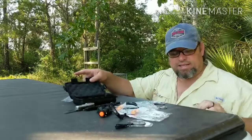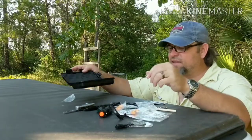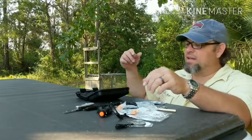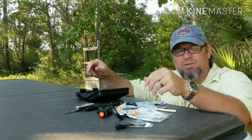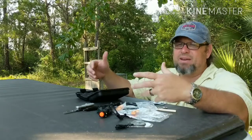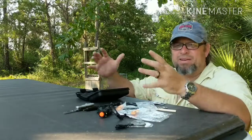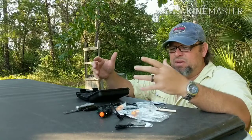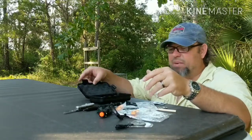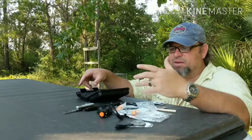There you have it, guys. This thing right here has got all kinds of stuff that you might need in this situation. Again, I hope you never have to use it. But if you're looking for a gift for somebody, or you have been thinking about putting together a bug out bag or something like that, you want to have just in case stuff inside of it, this is a great little package to get, with all these little things in there.